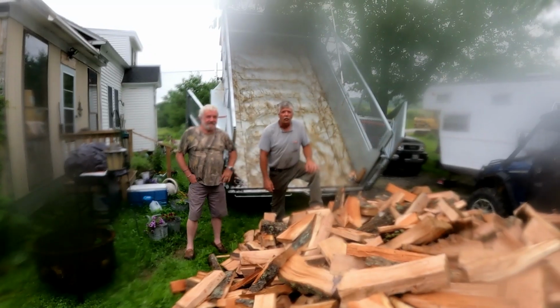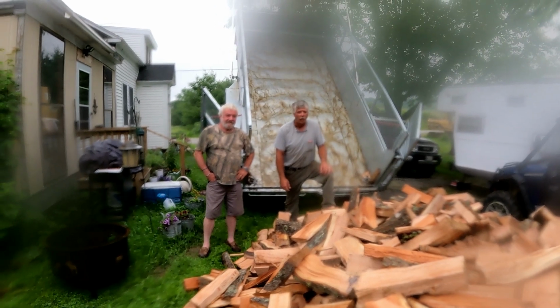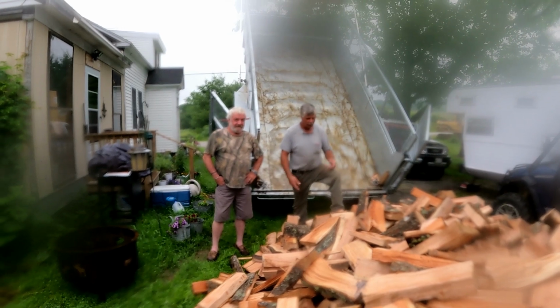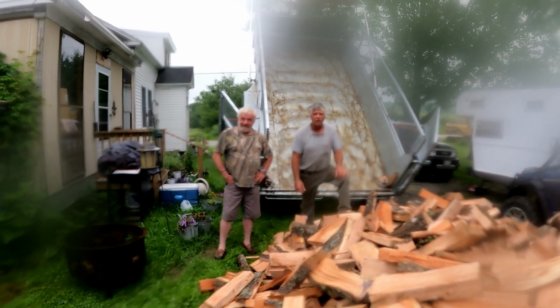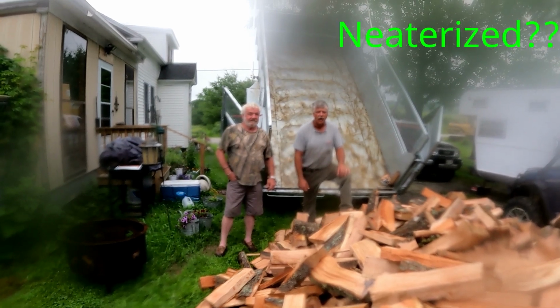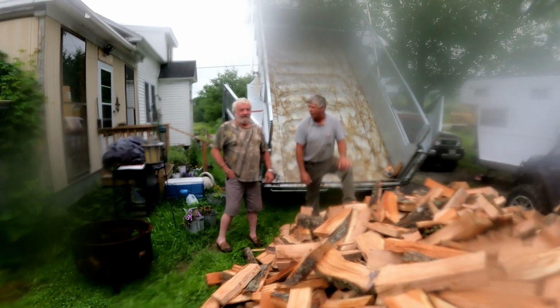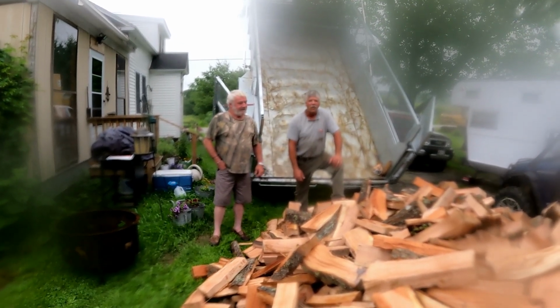Well, per usual, I didn't have the record button on, so you guys didn't get to see it dump out of the trailer, but we got it dumped, and this is the fellow that's going to do the excavating down in the wood yard for us and get it all nice and neaterized and cleaned up. So bring that big old excavator down and flatten things out.